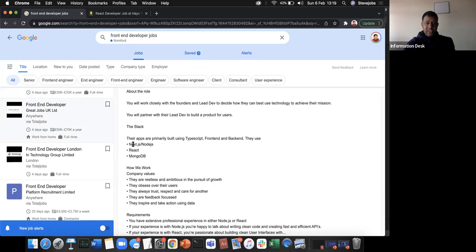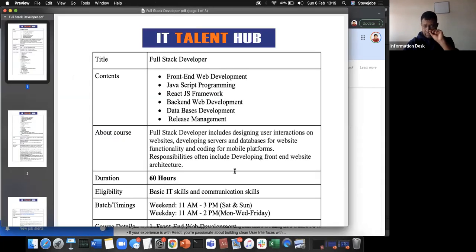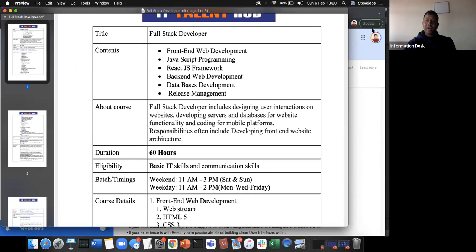Now let us see this. Node.js, React, MongoDB. This is what full stack is. If you ask me simply, this is exactly what full stack is about. Now keep all these things in mind, guys. Now let us go back to my course curriculum. I think this is what you might get if you sent your email, but if not, that's fine. I want you to send your email so that you will get all the information.